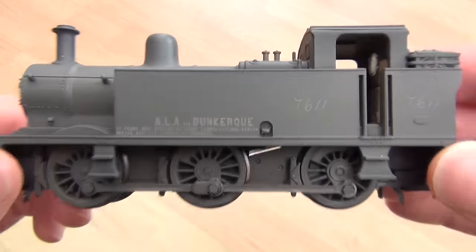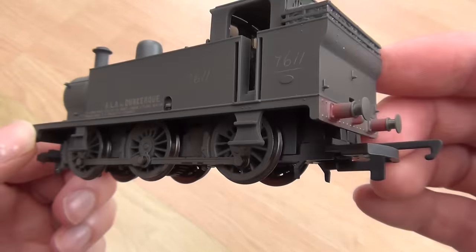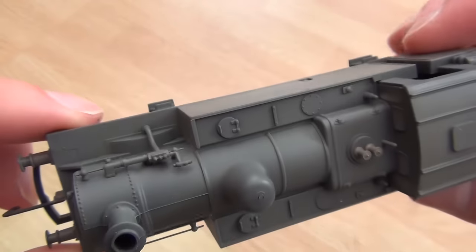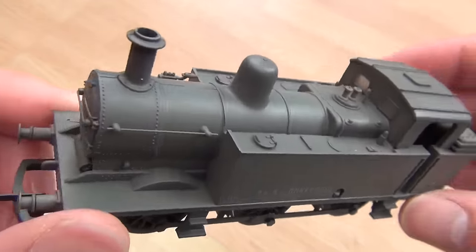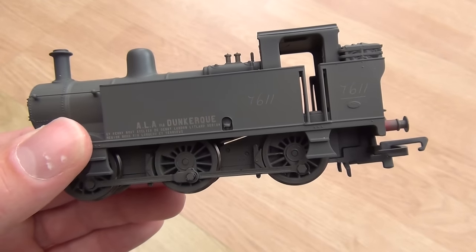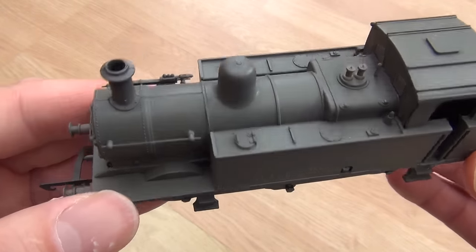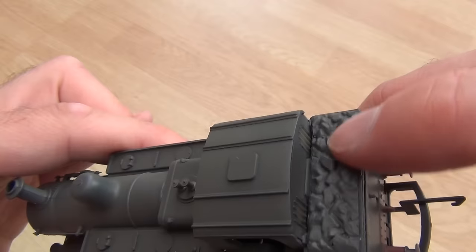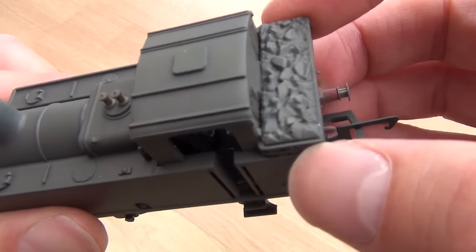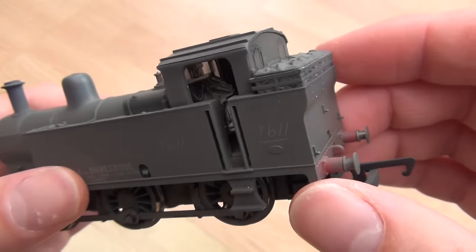So, what have we got then? Clearly, it's an 060. They say it's weathered. But to be honest, it just looks like they've applied a sort of generic coating to the entire thing, which I don't think is incredibly realistic. I think it could certainly be improved upon. Okay, the coal load is fake, obviously, and it looks like it's removable. I don't think it is, so I'm not going to try, because it's not mine.